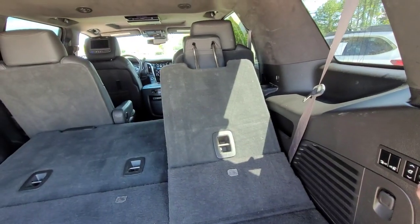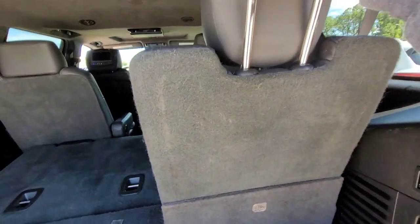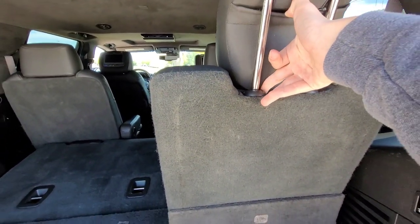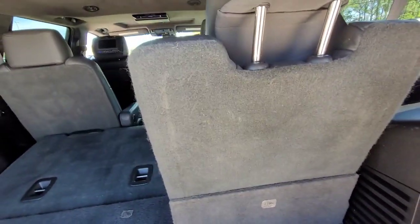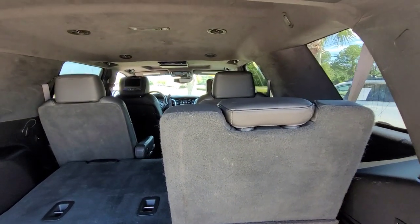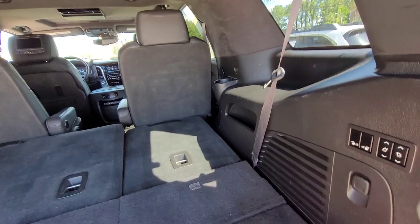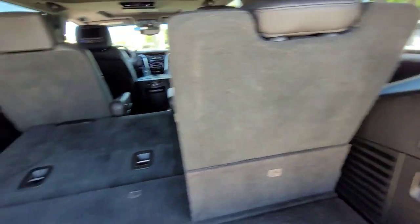I push down on the bottom, and the headrest is up for that one, but if I push the top, it'll come right back. To lower the headrest, I just have to push in and use my other hand to grab the top, or I could, there we go. So now, it should fold flat. You have to hold it down though. So they will come back up.